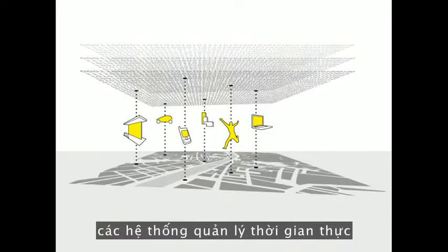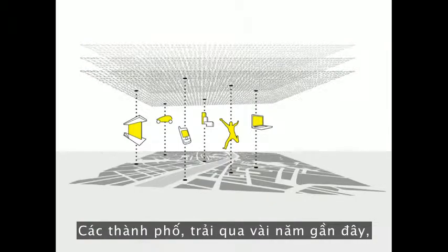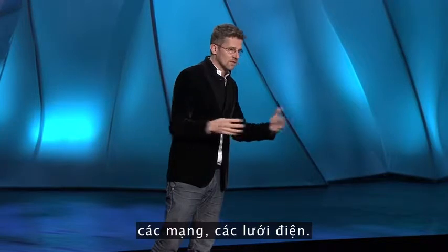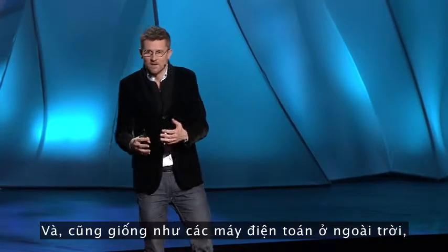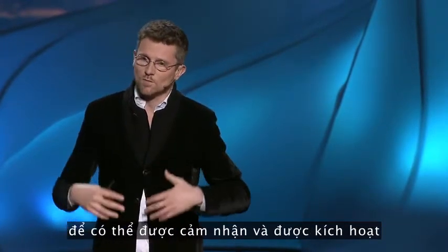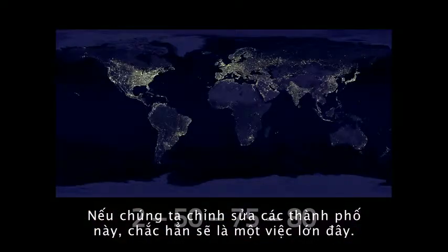What is interesting today is that real-time control systems are starting to enter into our life. Our cities, over the past few years just, have been blanketed with networks, electronics. They're becoming like computers in open air. And as computers in open air, they're starting to respond in a different way, to be able to be sensed and to be actuated. If we fix cities, actually it's a big deal.